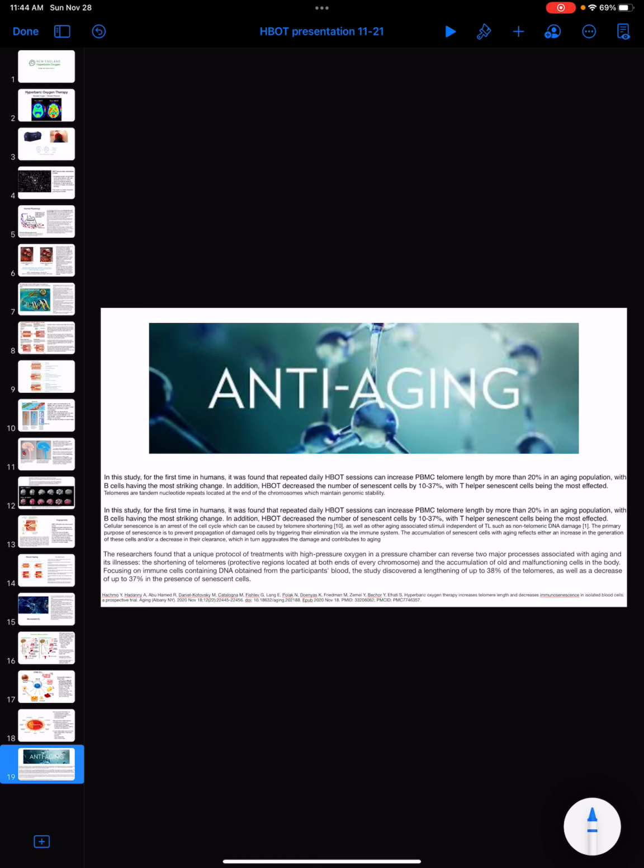So with anti-aging, what we saw was telomeres lengthened. And telomeres are really important. The science of it is that they're the tandem nucleotide repeats at the end of each chromosome. Basically, they maintain genomic stability, and as we age, they shorten. What we noticed is that with hyperbaric, they lengthened. So that's why they're calling it this anti-aging piece.